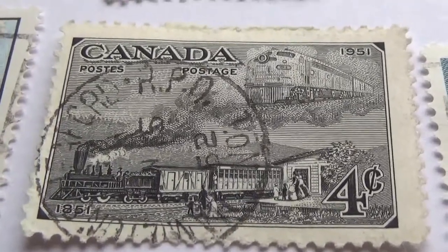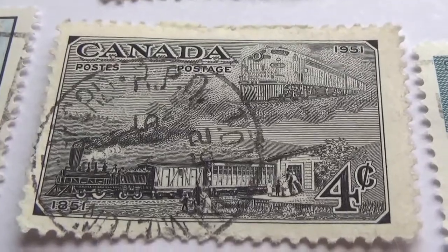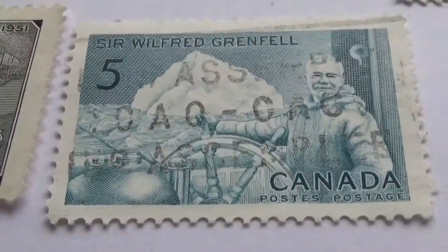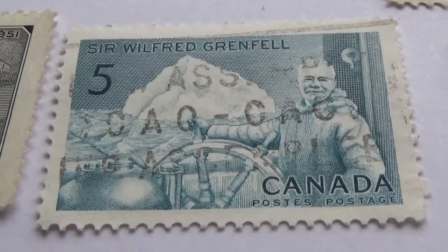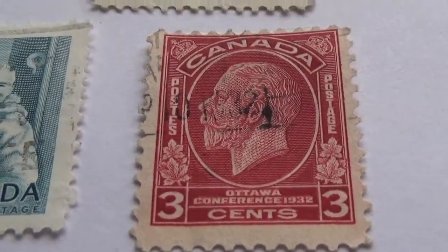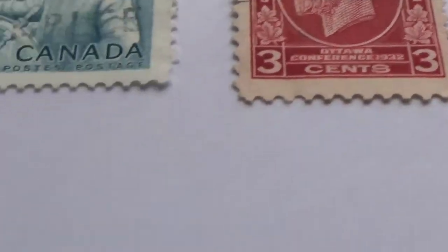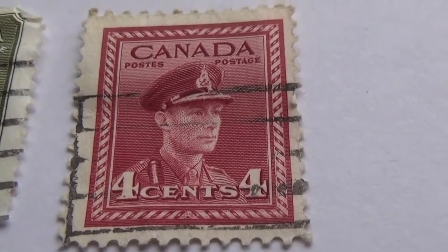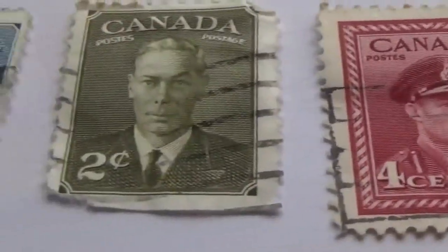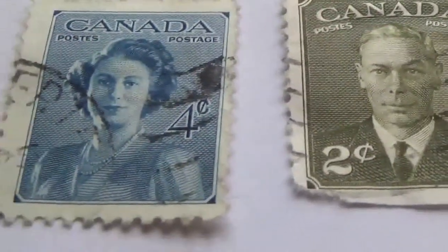1951, the two corners, the upper right hand and the lower left hand, 4 cents. Two different trains up there, one's up and one's coming out of the station here. Okay, then we have our 5 cents. And we have our 3 cents Canada stamp. And a 4 cents. Our 2 cents. And the 4 cents.